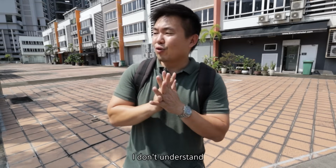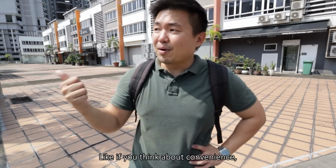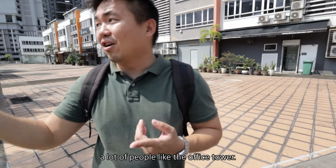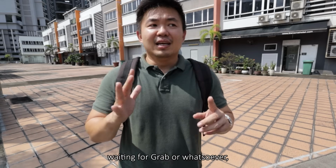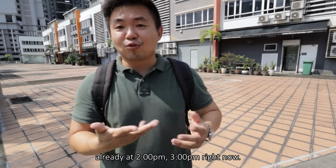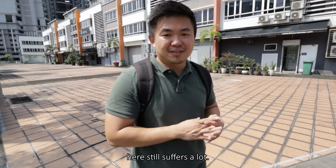And last of all, something that I don't understand will be the amount of crowd that drives the commercial area around. Like, if you think about convenience, it's there. You think about population, here is a lot of people. Like the office tower, you can constantly see people around the facility deck, people taking Grab, waiting for Grab or whatsoever, right? A lot of people. Then you can see traffic jam at the congestion already at 2-3 o'clock right now. With all those people and connectivity, the commercial area here still suffers a lot.